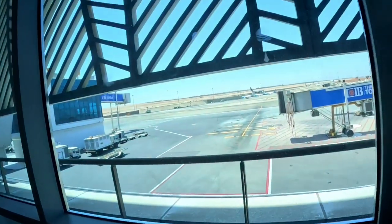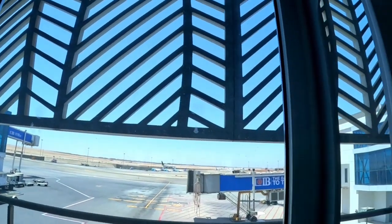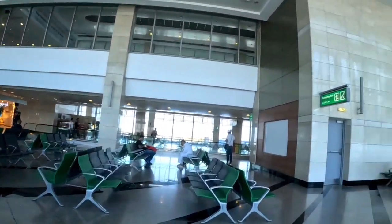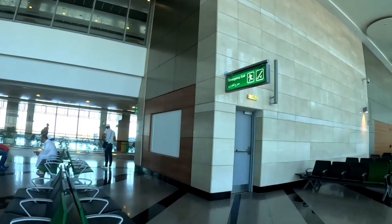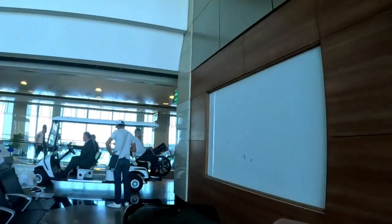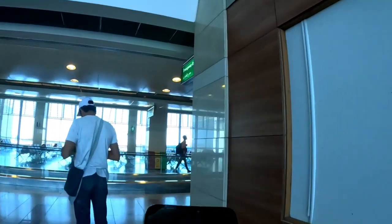Just remember that right now we are in E7. This direction is the beginning, like E1. We will move to the other direction to see the other E's inside the airport. So yeah, we are here. Let's go. One thing I like about the airport here is that there is Wi-Fi.